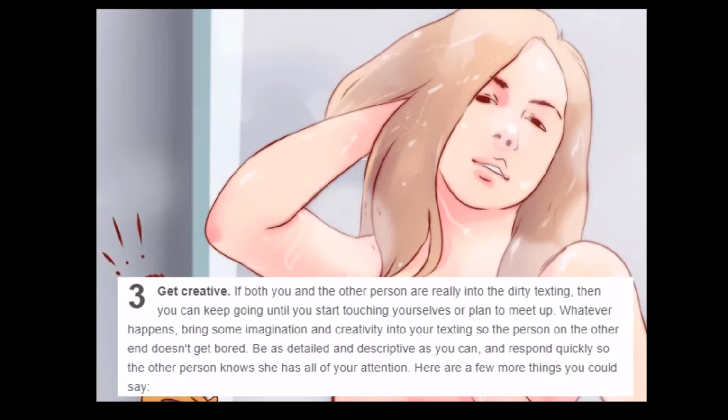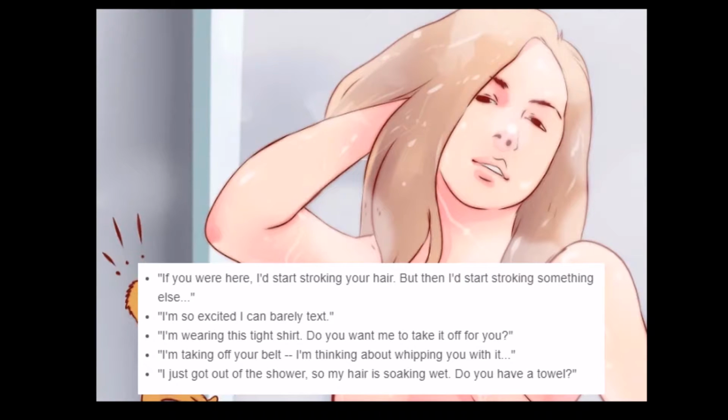Here are a few more things you could say. If you were here, I'd start stroking your hair. But then I'd start stroking something else. Oh my God. Like my ego. Who says these things for real? Like, who reads the WikiHow article and was like, oh, this was good, control C, control V. Everyone. Also, like, be creative, but use these also. I feel like you never want to go back and read through your sex texts the next day because it's just too cringy. It's always, no, you're like, why did I do this?